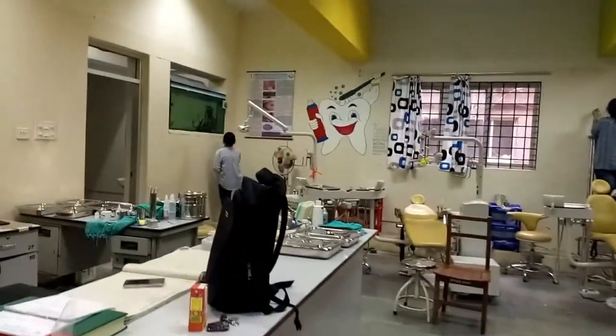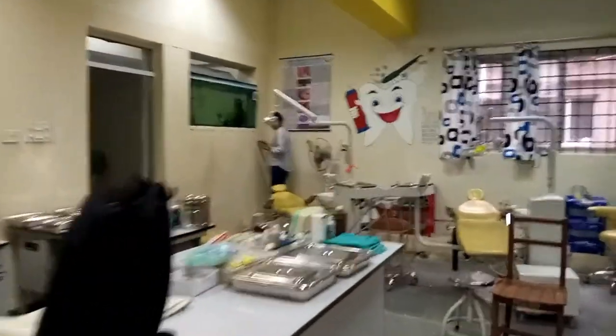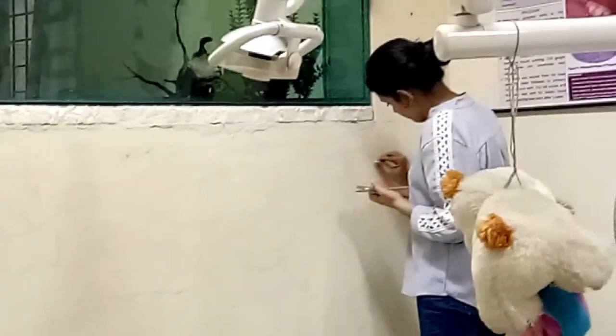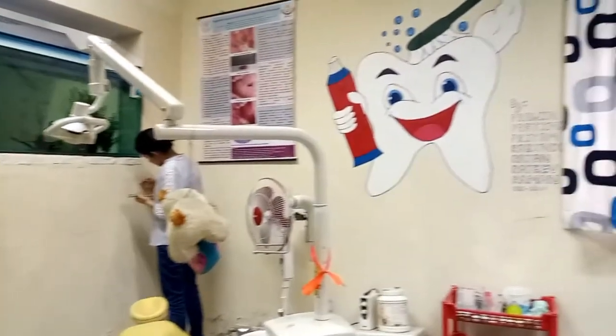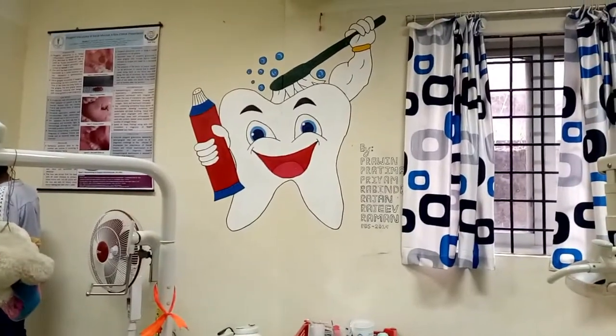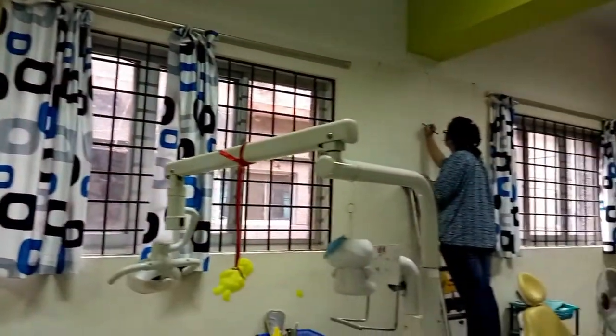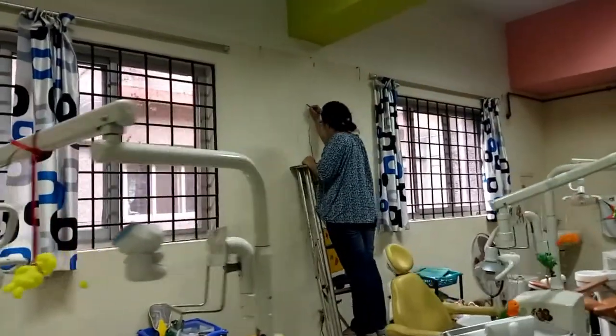Hi everyone, in today's video we'll see how we can decorate the walls of our dental clinic and customize it according to our needs. We have painted the walls of the Department of Pediatric Dentistry with cartoon characters and scenes which the children like very much and can be helpful for us dentists in behavior management too.